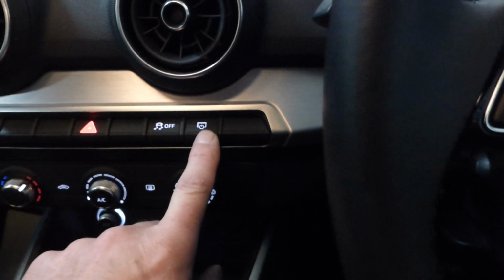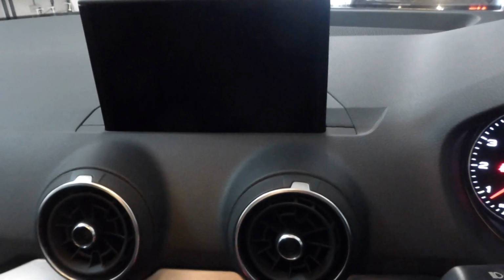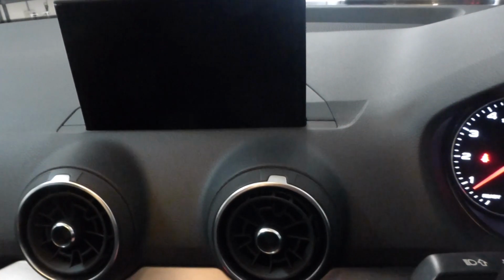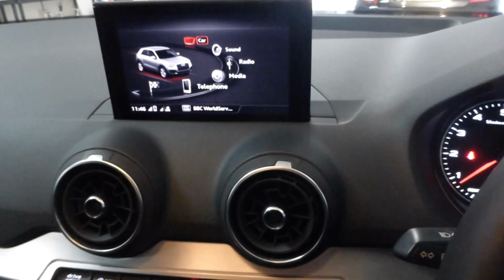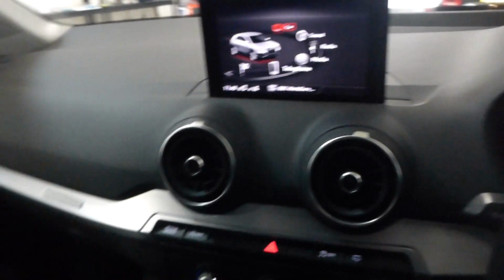And this is for the screen here, so you can actually turn the screen off. You can keep the sound on, the radio will still play, and the navigation will be on, but you can turn the screen off. I suppose it could be a little bit glaring, so you could turn it off, but I don't think it will be, to be fair. Just turn the lights inside it.